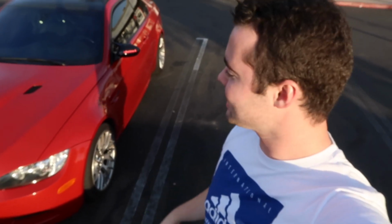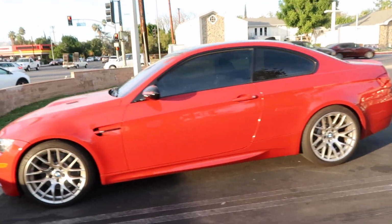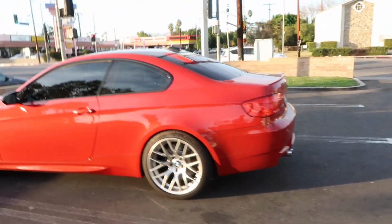She's a little dirty, but let's take a moment to appreciate this beautiful red M3. I just love the way these things look so much, especially with those competition package wheels.